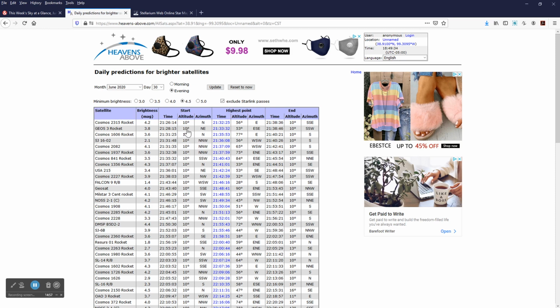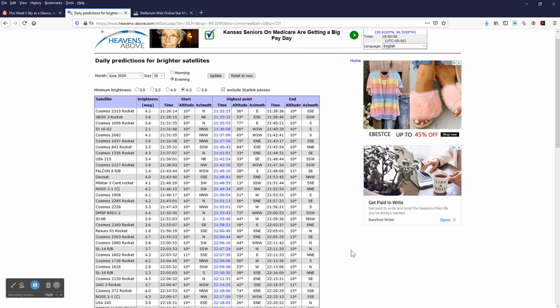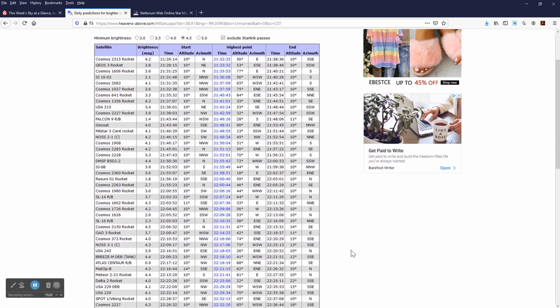You look at this chart and you can see, okay, so Cosmos 2315, a rocket. Well, it's actually a booster. It's not a satellite that's going to do anything, but it shines and it tumbles through space and it reflects sunlight. Geos 3, Cosmos 16, Cosmos. You notice there's a lot of Soviet ones there. US, Falcon, that would have been one of ours. Geostat, Military Star, Rocket. So all those rockets you see launch up and they leave something behind, well, they're there. And occasionally they come down and burn through the sky. And those are really cool if you've ever seen one because they are all sorts of cool colors.